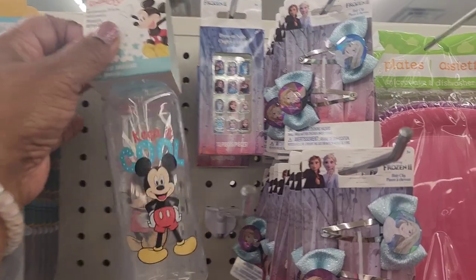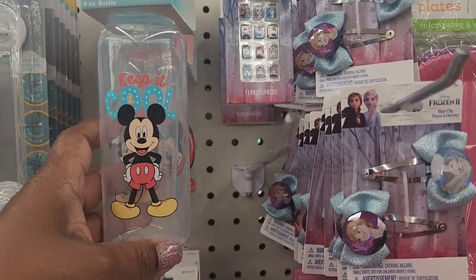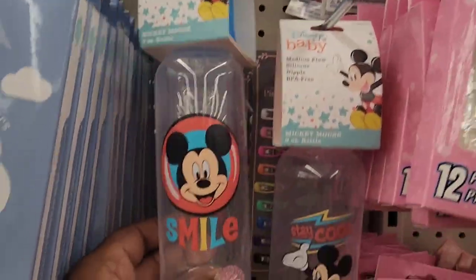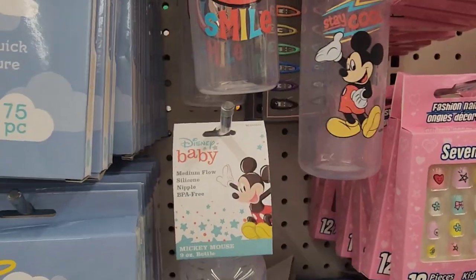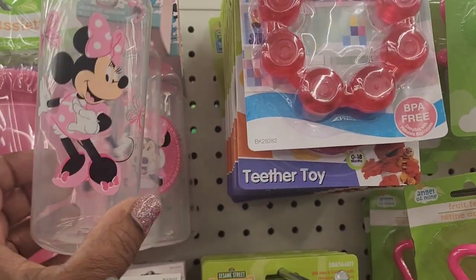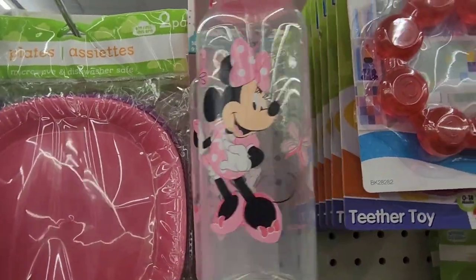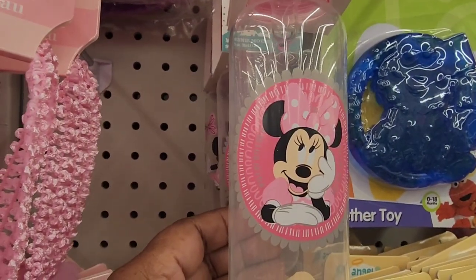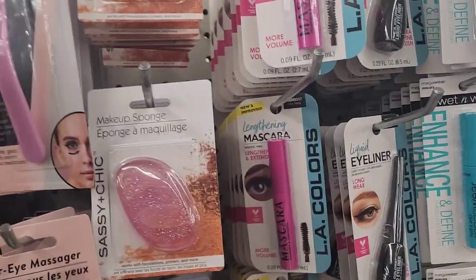I have the Baby Disney medium flow silicone nipple, BPA free, keep it cool. And then they also have this one here that says smile, stay cool, keep it cool. Over here they have the Minnie Mouse, which my grandbaby absolutely loves. Minnie Mouse, that is so pretty. They got this one here, and they also got this one here as well. Really, really beautiful. Let's look at this makeup aisle and see if we find anything new.